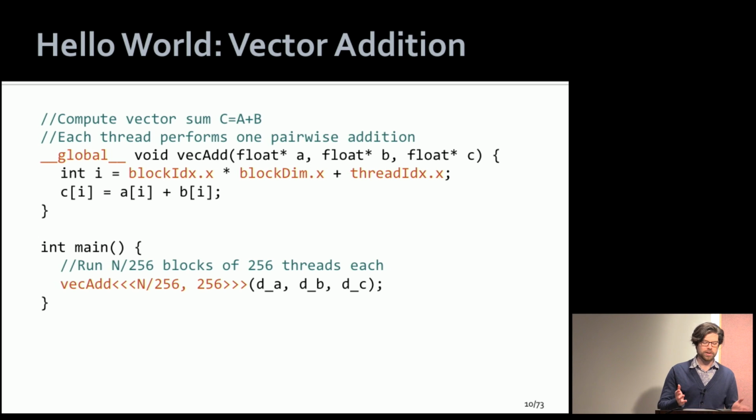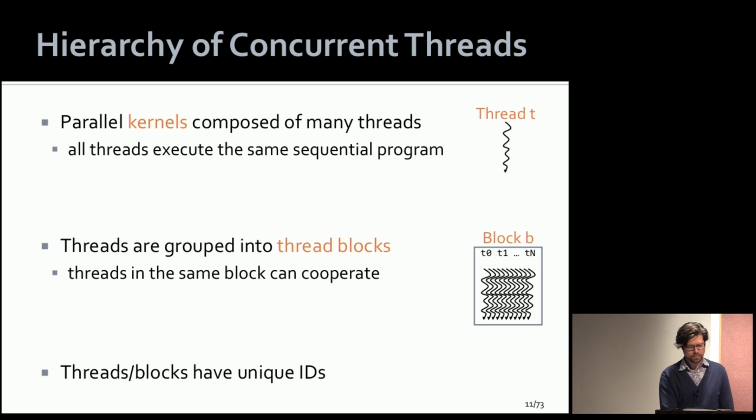The threads are in blocks. I'll get to this in a second. But basically, you can figure out what your index is. And then the line of code that actually does the work is just what you would expect. We're just dereferencing the destination vector with that index and adding the two elements from the two source vectors. So this is the hello world of CUDA programming. We'll get back to it in a second because this code is actually buggy. I'm going to ask you to find the bug after I explain things a little bit more.